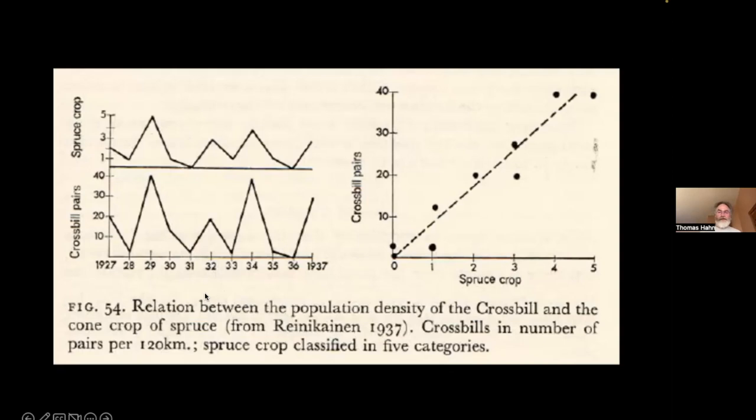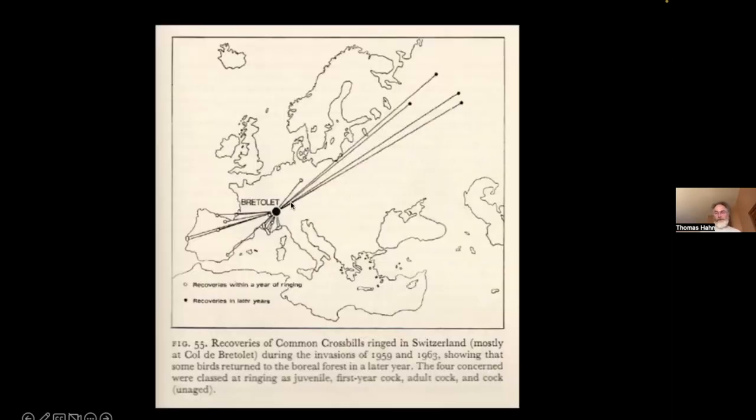In contrast, eruptions, here's also from Newton's book. Eruptions are a totally different story. This is a banding station in the Swiss Alps that in one particular year had this enormous invasion of crossbills that people suspected came from Northeastern Europe and Russia based on the size of the birds and other stuff. And this is where the birds were banded. And then these open circles are recaptures of birds banded here within that same year, just within a few months of them being banded here.